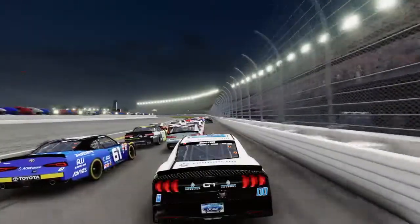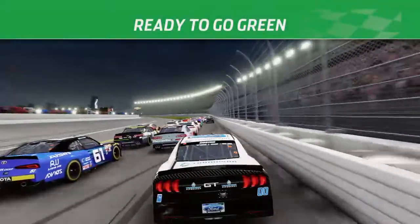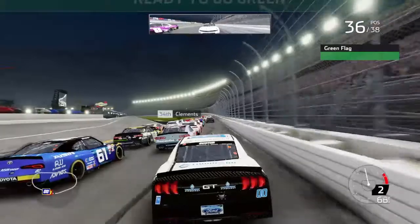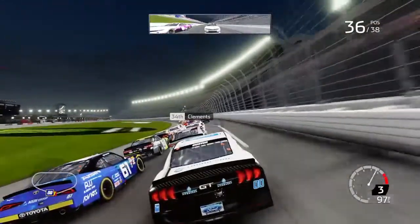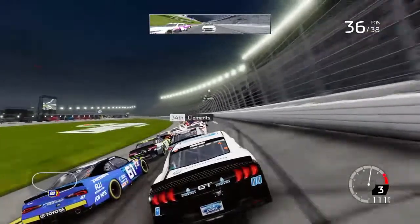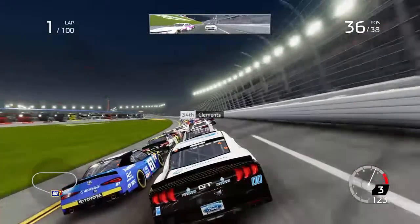We're going green. Almost ready now. It's going to be a fun one. Green flag in the air. We're underway at Daytona in the NASCAR Xfinity Series. Here, the second race at Daytona for this series.